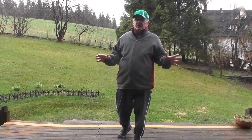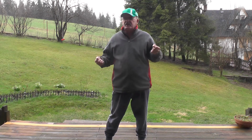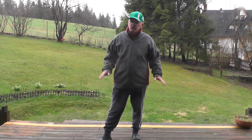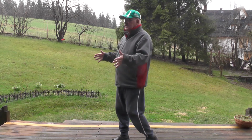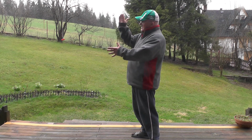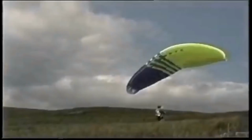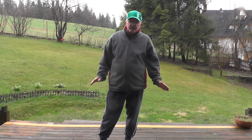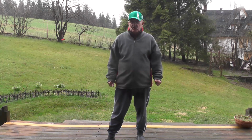Lately I've been watching a lot of movies about how to launch, to take off with your paraglider in a very strong wind. Most of those movies, almost all, show the classic technique: you are turned back, you look at the paraglider, you lift it up, and then you turn, and then you go. Well, it works, but not in a very, very strong wind. Today, I'd like to show you a technique for a really strong wind.